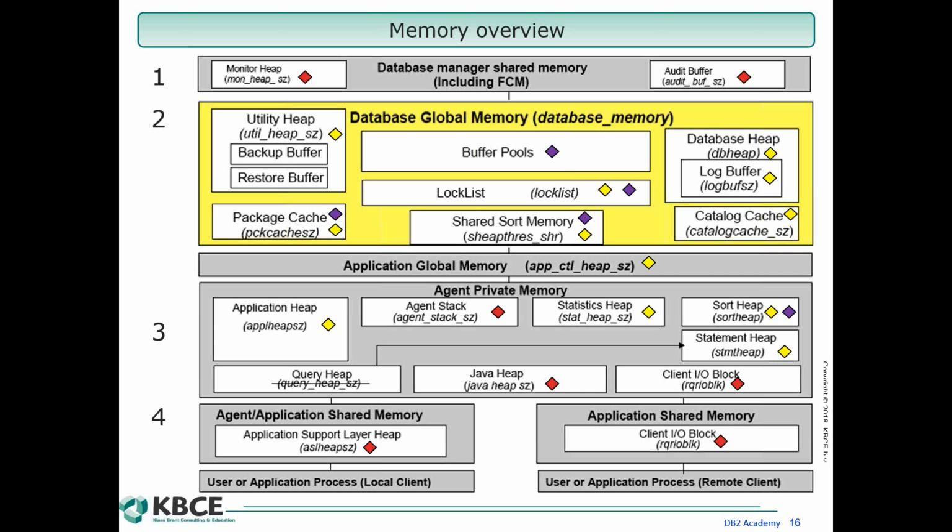And there are a number of things which can be tuned by STMM. Sorry, that's the purple dots is STMM. The red ones are coming from DBM, and the yellow ones are coming from the database. Phew. So as you can see, STMM can influence a number of areas, making them more dynamic than what automatic means. Okay, let's come back to that later when we look at STMM, what STMM is doing and what automatic actually means.